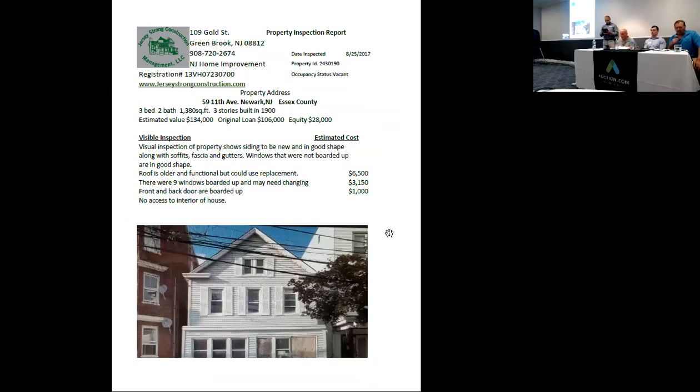From what I saw from the outside, the siding is in good condition, and it has like 9 windows that are boarded up and the doors that are probably going to need to be replaced. And the other windows that weren't boarded up looked in good condition. If it's a rental property, the roof's functional. I'd recommend replacing it, but it's functional. And there was no access to the inside. Through the windows, I couldn't see inside to see any kind of damage or not. That's it.